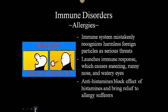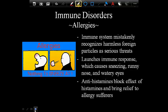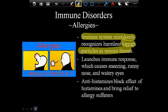Okay, a couple of slides here on other things that can affect the immune system, disorders or problems with the immune system, based on this antibody-antigen response. First one is allergies, and I know a lot of people deal with allergies, but maybe you don't completely understand where they come from. What happens in an allergy is that the immune system mistakenly recognizes foreign particles as serious threats. So think about things that people are allergic to: pollen, pet dander, different types of food.